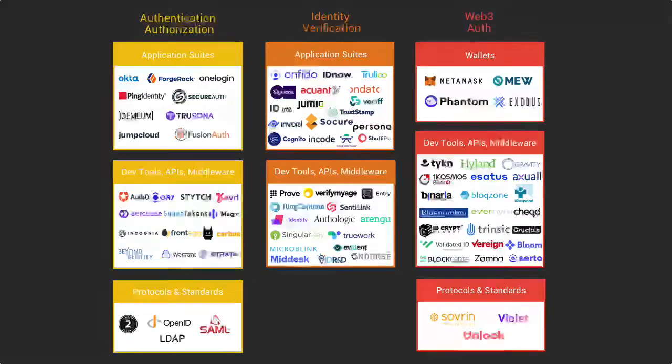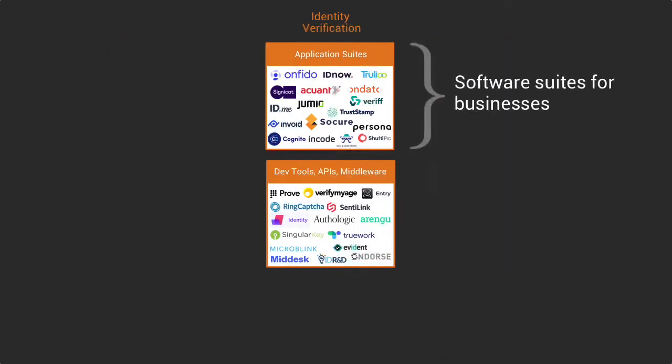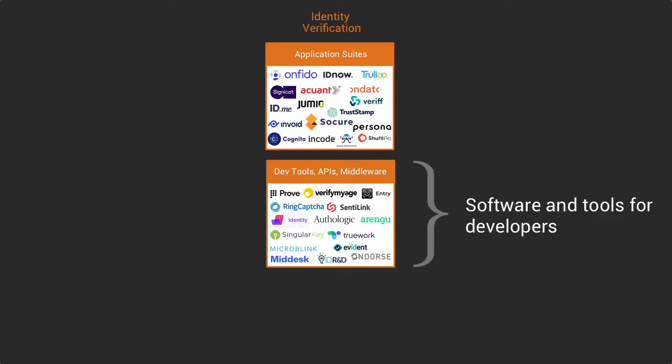And similarly to what we did for the auth block, we divided the ID verification block into a stack of 2 layers. In the application layer, you'll find the products that enable businesses to verify the identity of their users out of the box, often with turnkey solutions. Some well-known companies in this layer are Onfido or IDnow. Then you have the API/middleware/DevTools layer, which groups all the tools that enable developers to create their own ID verification processes or the tools which are specialized on specific tasks.